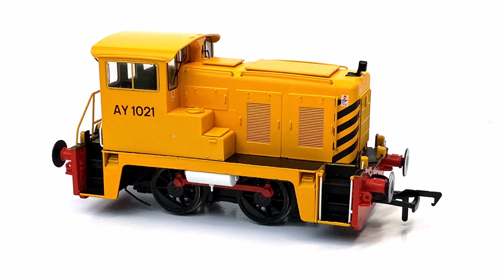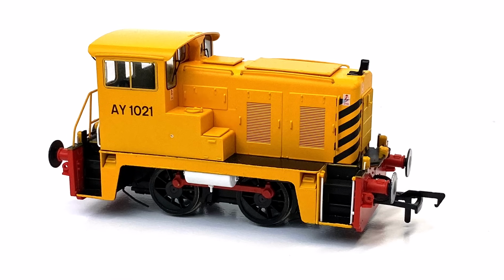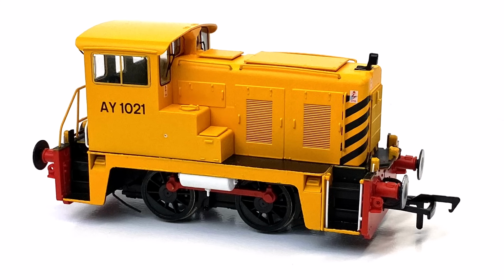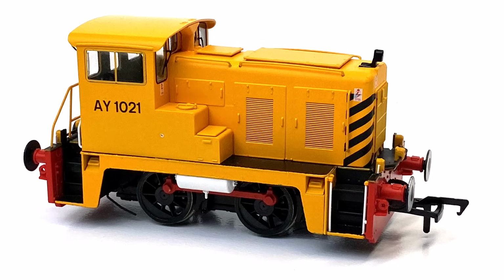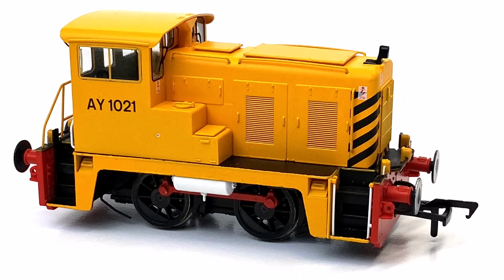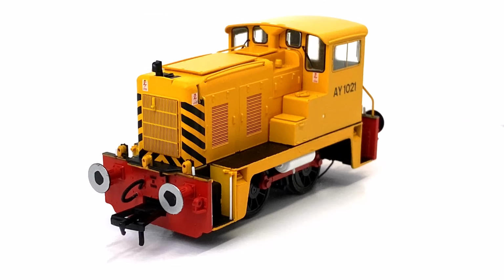Starting with the side profile, and I'm instantly drawn to the fine grille moulding and raised detail along the side of the main body. Lower down there are also sand filler caps and separately fitted sandpipes, which are positioned in line with the wheels. Along the top of the bonnet there are separately fitted rails. These are extremely fine but feel robust. They are attached to the loco with no signs of glue or large gaps where they are mounted to the plastic body.